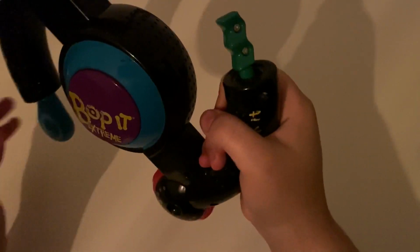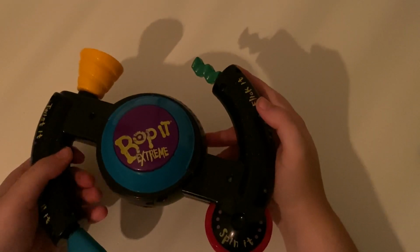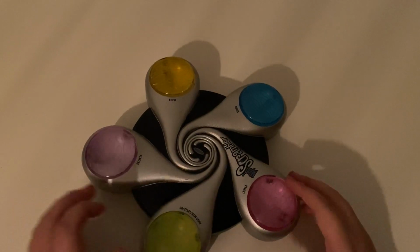Beat Bop. So yeah, really bugged and glitchy, but I like it nonetheless. I think it's a good game. Alright, next up at number 4, we've got the Mind Scrambler from Radica.